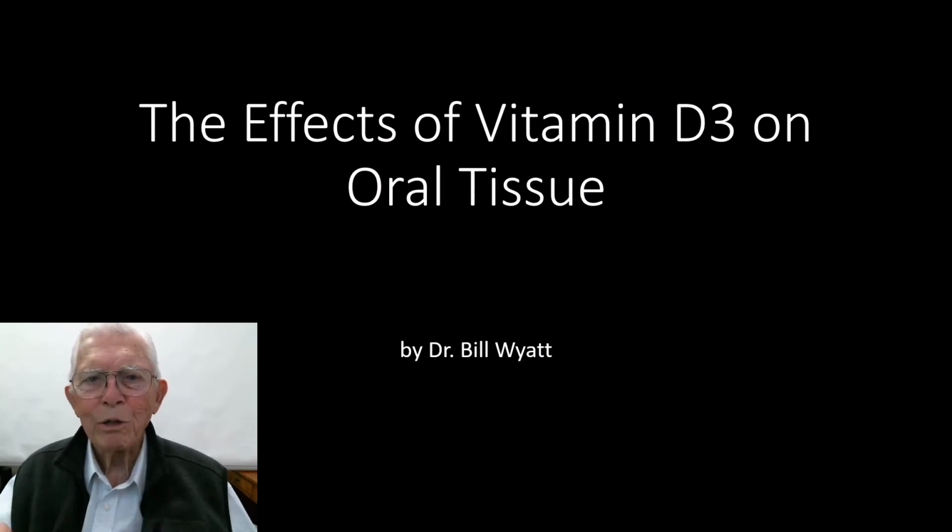The whole structure of the tooth is affected by the amount of vitamin D that a child is getting while they're growing up and forming. And if they don't get enough vitamin D, the enamel structure and the dental structure and the cementum in the tooth is not sufficient to withstand the problems that are going to come up through life on the tooth. So let's get on talking about this.